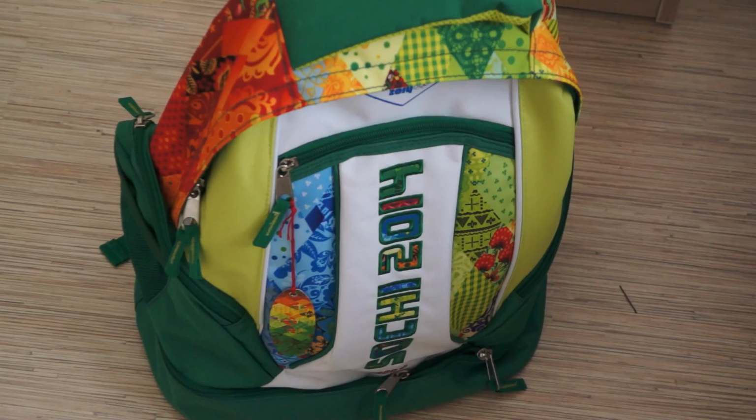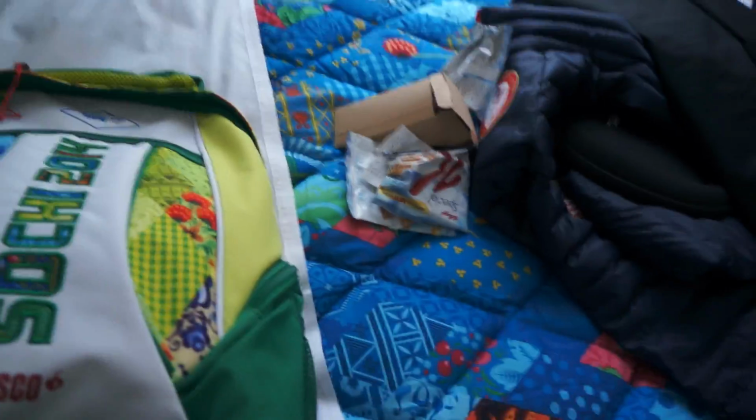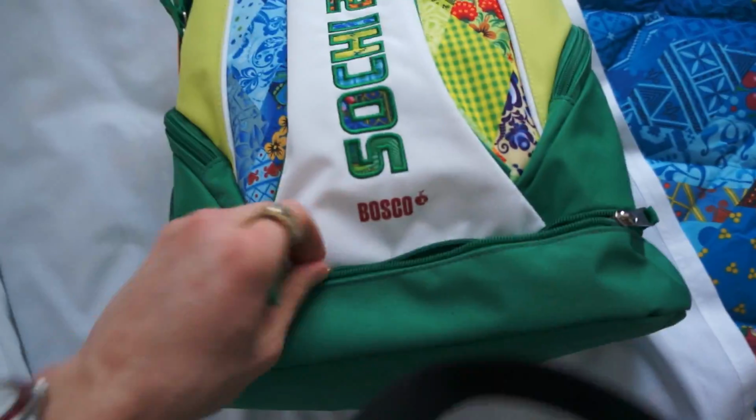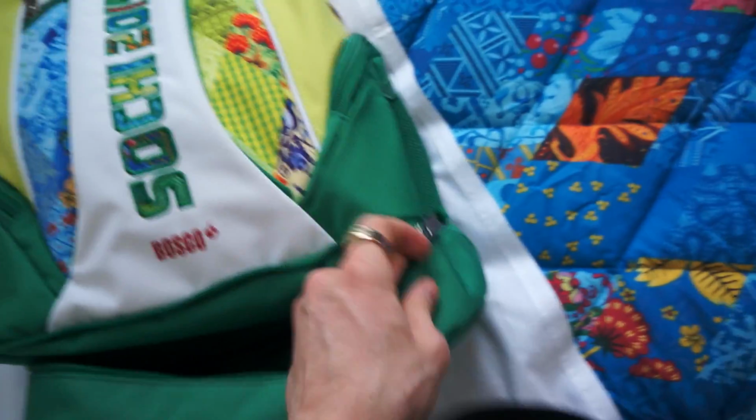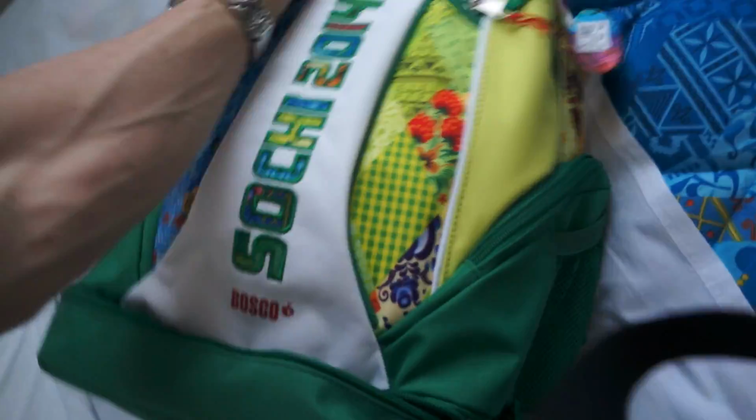Russian goodie bag. I don't think that's the technical name for it. But let's see what's in this little devil. There's a zipper on the bottom. Nothing. In here, nothing. Alright, so it's all in the main bag pouch here.